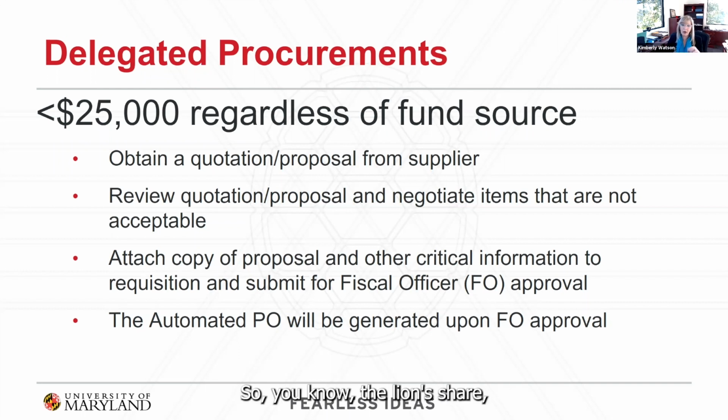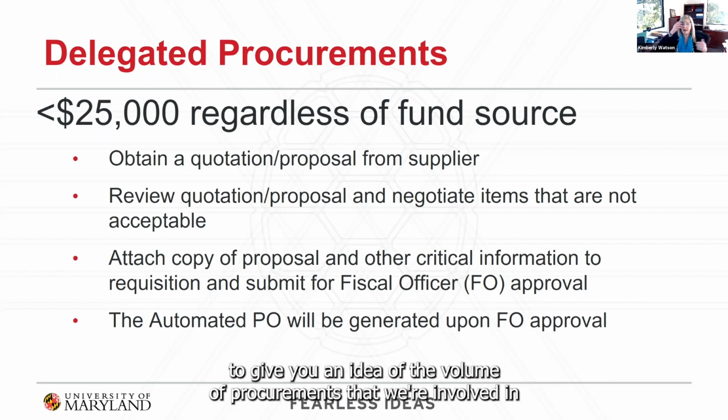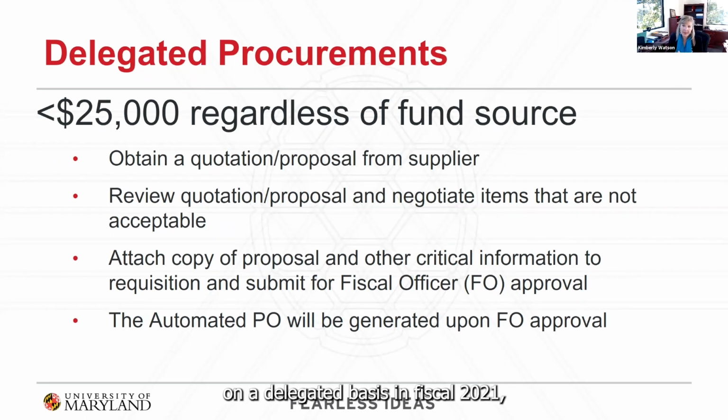So, you know, the lion's share, to give you an idea of the volume of procurements that we're involved in, on a delegated basis in fiscal 2021, you all did 10,588 delegated procurements. That is the lion's share of procurements that were completed in 2021.